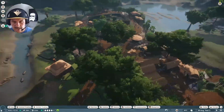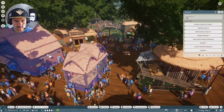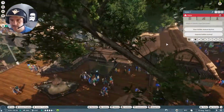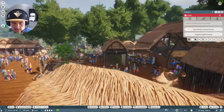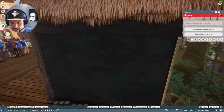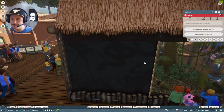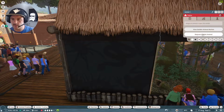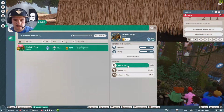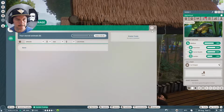So I'm going to set up one more of those little exhibits. Exhibit 1. Where's exhibit 1? Is he not open? Ah. This exhibit here is not open. So what's in here? He's got a giant burrowing cockroach. We could set this guy up. We could set him up. We can go... I want this guy. Okay, so he's in there.